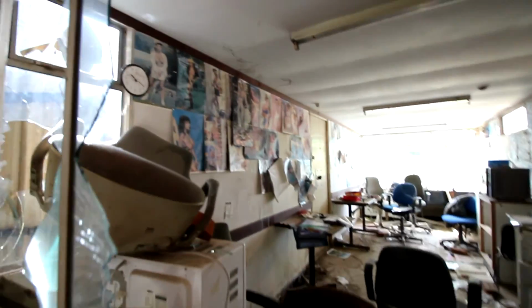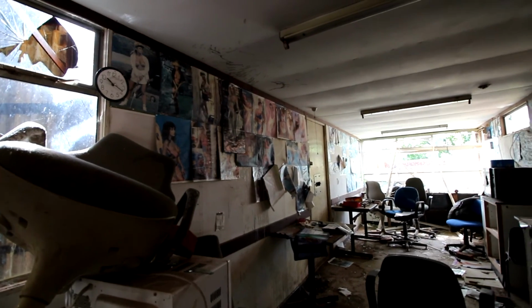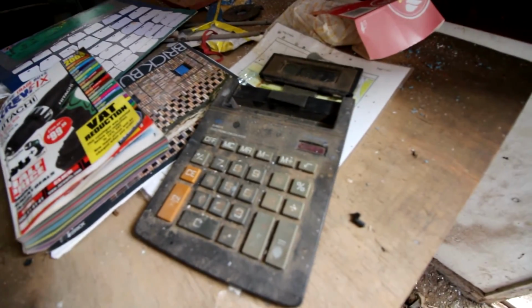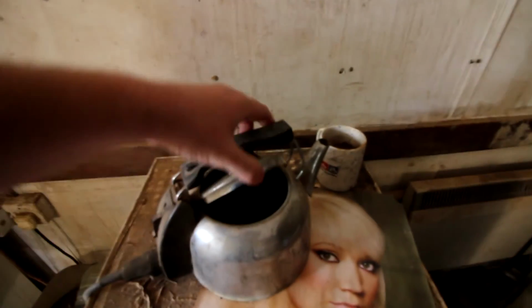So we did see some pictures of this, and the walls were just covered in porn. You could tell it was like a bloke's workplace, can't you? Oh wow, this is proper old. I might have to blur a fair bit of this. Oh, look at that old calculator. That is proper old. I like this.